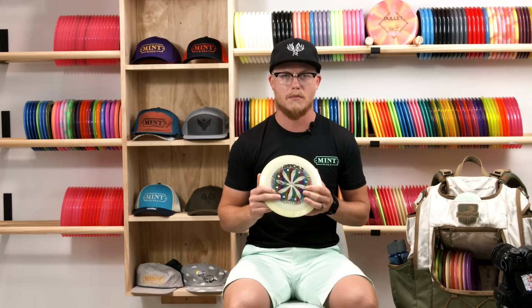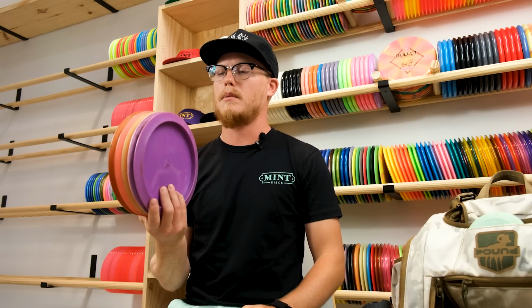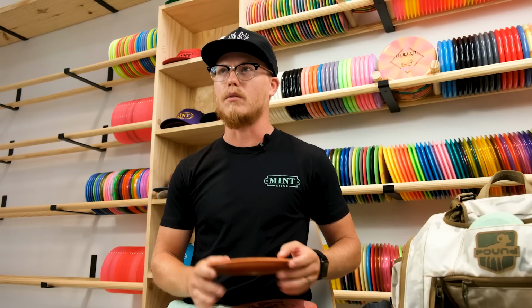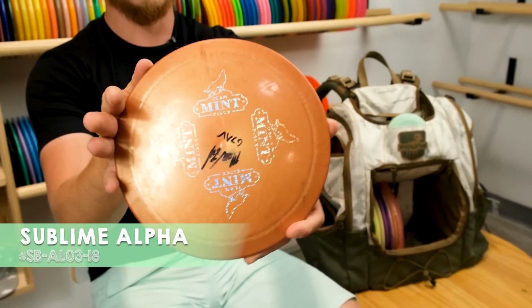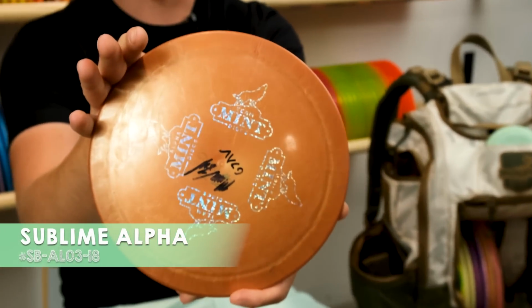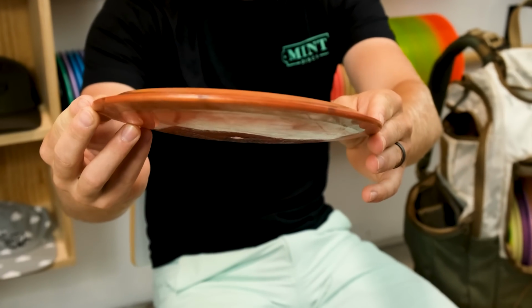Next on, we're gonna move on to all my Alphas. So right now, I have 5 Alphas in the bag. Let's start with the most stable. I have a Sublime 3rd run, copper. I got this from Justin Davis. I believe this is the most overstable run of Alphas that they've come out with.